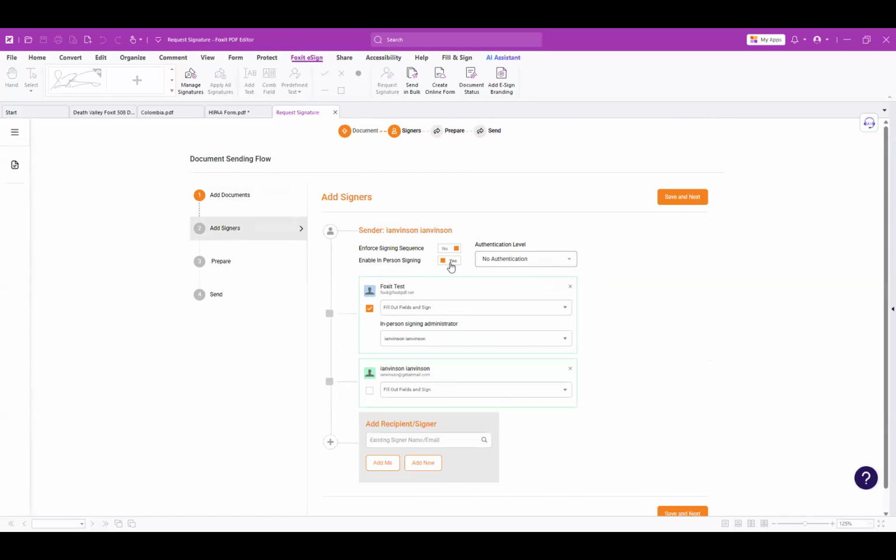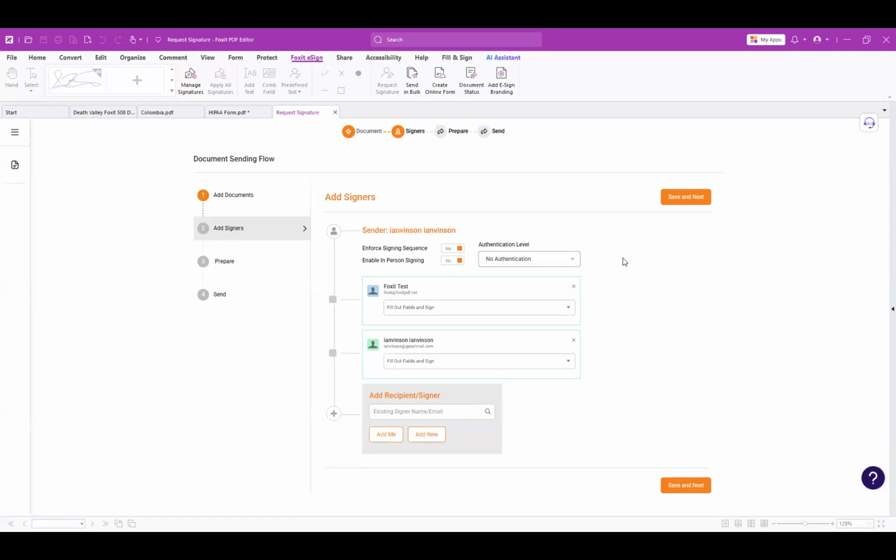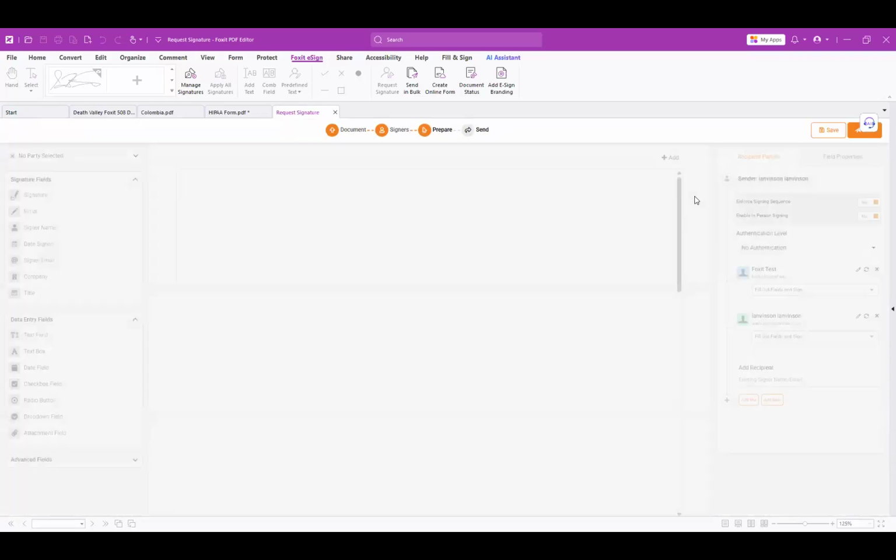And also an option here for in-person signing. If we have somebody at a front desk, a kiosk, if they're just handing over a laptop or a tablet to somebody, they'll be able to enable that in-person signing and actually select who was the witness there for that signature session. That's really it. We'll save.